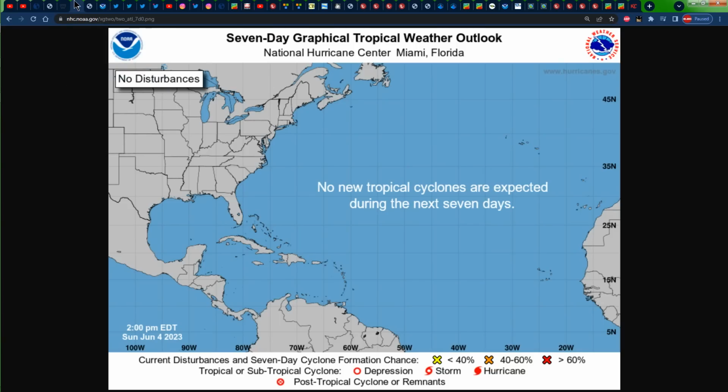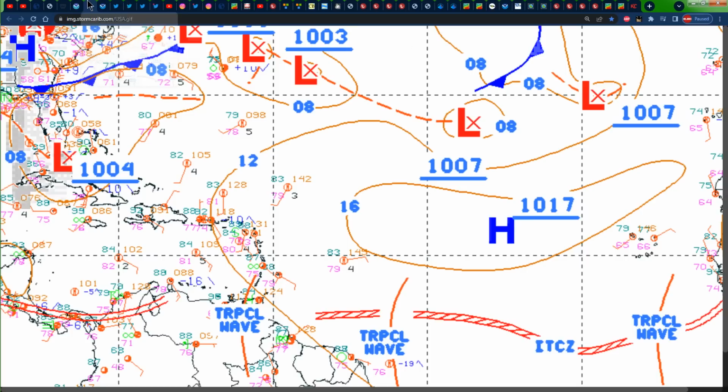Alright, so taking a look at the U.S. National Hurricane Center's 7-day graphical tropical weather outlook, we can see that as of 2 p.m. today, there is nothing new that's expected during the next several days across the Atlantic.